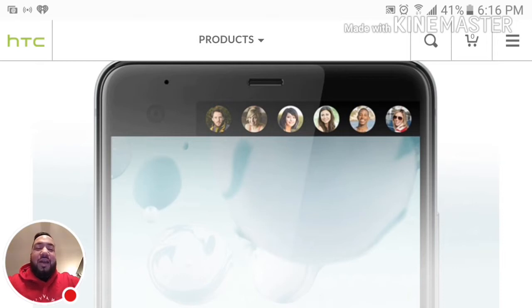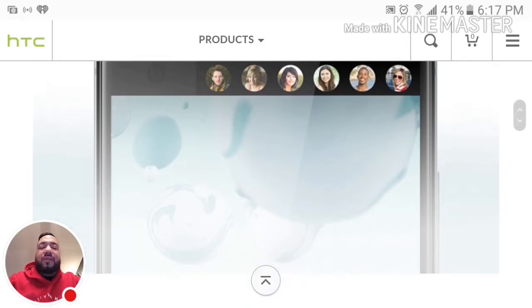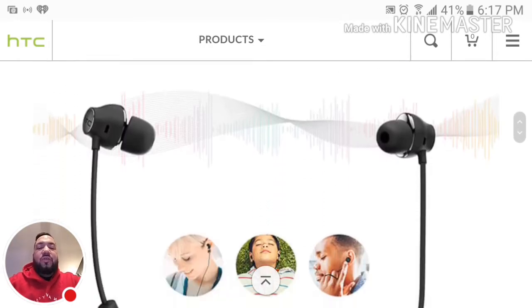And as you can tell, they have that secondary ticker, kind of copying off of LG, what they did with the V series, which is on top right there. It is a cool feature. Doesn't wow me, but it is a cool feature. A secondary ticker is always cool because obviously you don't have to go out of what you're looking at to get a notification to see who's calling you. It'll display on that secondary ticker. So that's a cool feature.